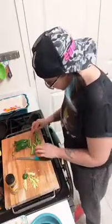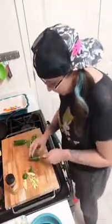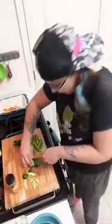So we got a nice little bit here. My casserole dish is kind of big. Let's cut up one more jalapeno and then we'll start assembling this dish. You guys won't believe how easy it is. It really is.